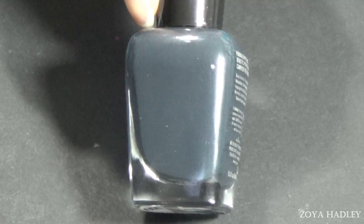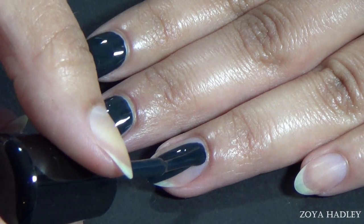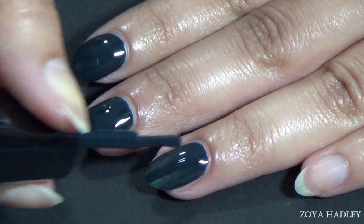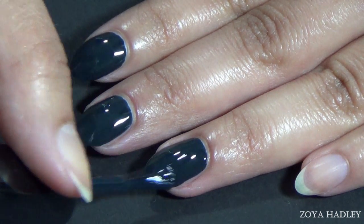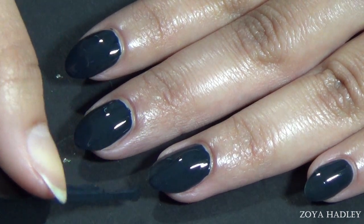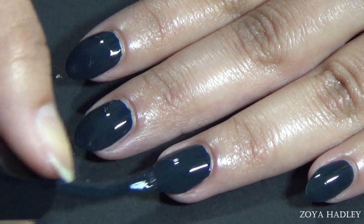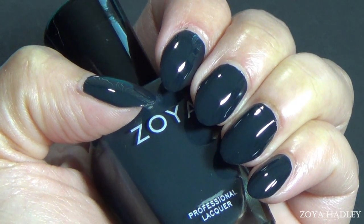Next we have Hadley, and Hadley is a smoky deep teal cream. This is opaque on 2 coats. It is a really beautiful shade. Now I know I personally love dark creams that have a different colored undertone, and I like that it's a teal, because teals do look relatively nice when it's a blue teal on my skin tone when you have a warm golden undertone. So I really liked this one, and it would appear black indoors, but when you're outdoors it is obviously a deep teal, and I like having that sort of option.